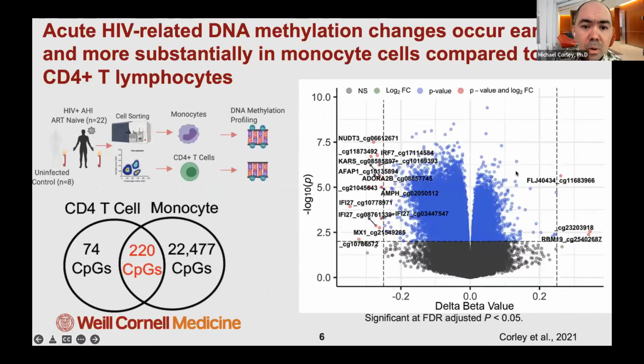For this study, the most shocking part when we looked at the data was that the acute HIV-related DNA methylation changes seemed to occur early, but contrary to what we initially thought, the majority of changes occurred in monocyte cells that we had sorted from these individuals compared to CD4 lymphocytes. Interesting, since the CD4 lymphocytes are the cells that are infected by the HIV virus and integrate into the genome. It seemed like the innate immune response harbored the majority of DNA methylation differences that appeared. The Venn diagram I'm showing you there is the overlap. So there were changes shared between the two cell types, but the majority of those changes seem to be harbored in the monocyte cells compared to the CD4 T cells.